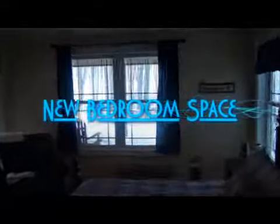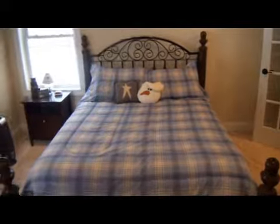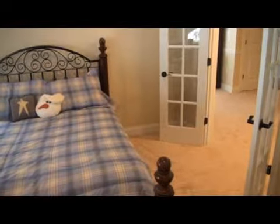Then inside here we've got a nice bedroom with a queen size bed. This bedroom is about 13 by 14. It's got the windows that were installed by the builder in here. There's 3 of those. And there's plenty enough room for a queen size bed and a nightstand, and you could put another nightstand on the other side of that bed actually.